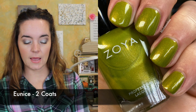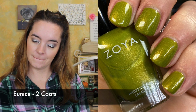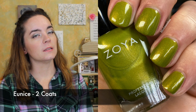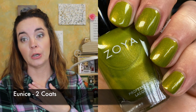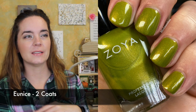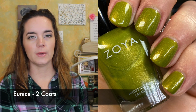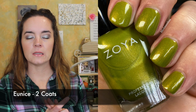The next polish is Eunice, and this is described as a chartreuse metallic green. Now, when I started seeing the promo photos of this, I was immediately like, yes. And I saw a lot of people were like, no. I think this is a very beautiful color. It's chartreuse, which I love, but it's different too. It's not a color that we see a lot of, especially from mainstream brands, and I love this.